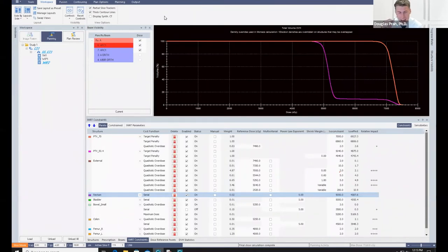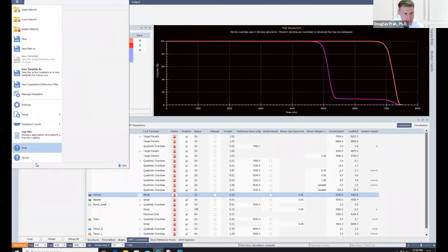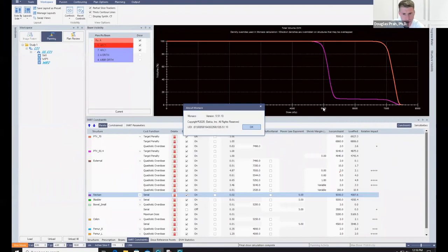So here's the thing. I have no problem sending you some screenshots of my constraints. I'm not a big fan of sharing the template because everybody has different versions and it can cause your plan to be corrupt. Here, I think I'm running 5.5.1.10 on this version. So there are small differences. The main version is 5.1.